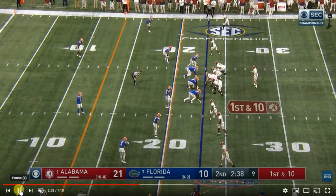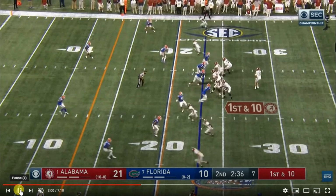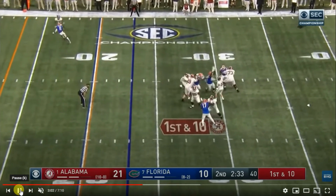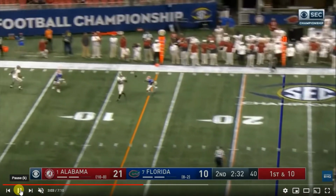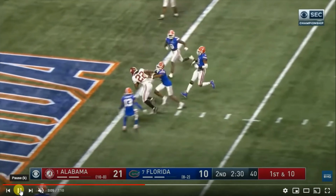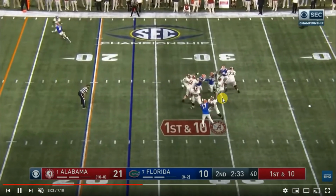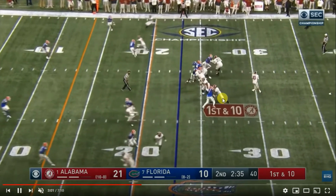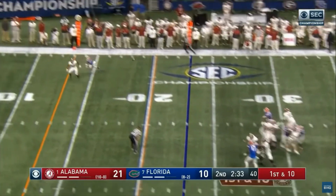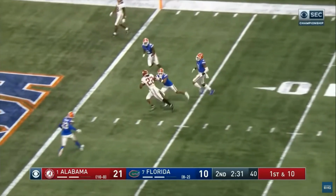They're going to call a play. He's going to run first what looks like just a simple curl route. But they're going to fake, and then he's going to run inside on that crosser, and that frees him up for the touchdown. That ability to fake the defense, making them think he's a decoy, and then get open on this route. Easy catch, and he'll get into the end zone.